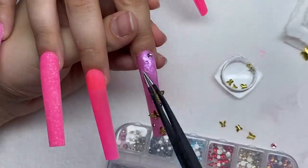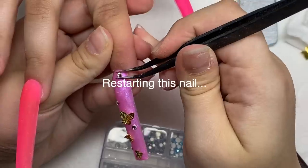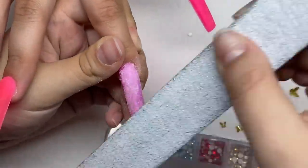It's fine, but now the base is not correct anymore. It's all messed up. This is just not working out for us.